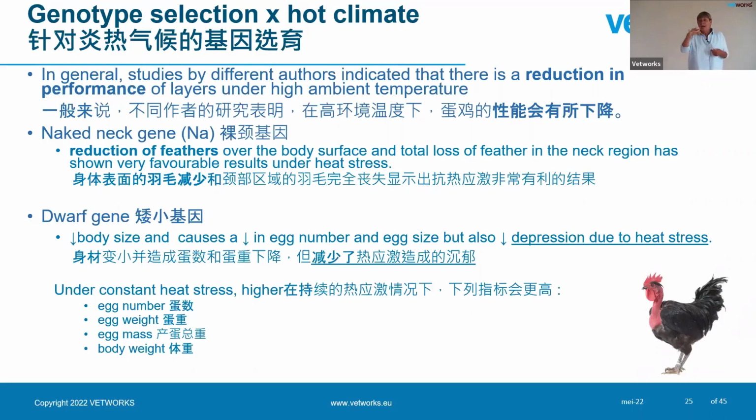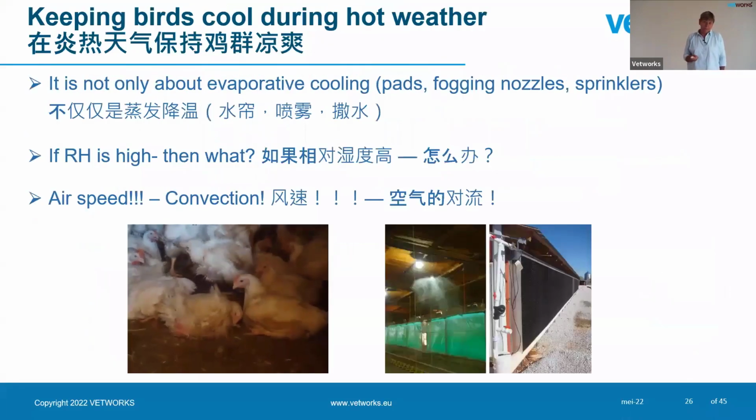They have a little bit less eggs in number and in size, but they are less prone to have bad effects from heat stress, so they cope better. Compared to normal breeds, even if you have heat stress, they still get an acceptable number of eggs. The weight doesn't suffer too much, so that implies that you will have a constant egg mass and body weight. They are usually smaller birds, and that's why for layers in tropical countries, make sure you select the right breed.